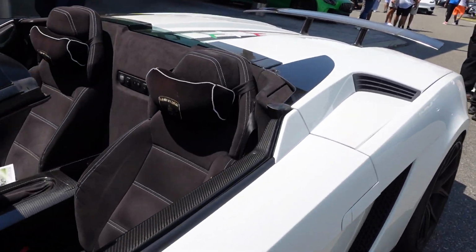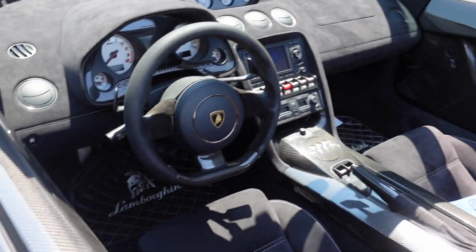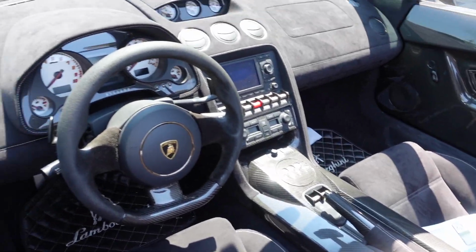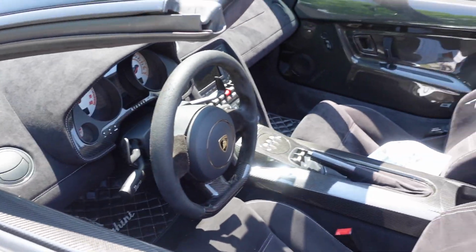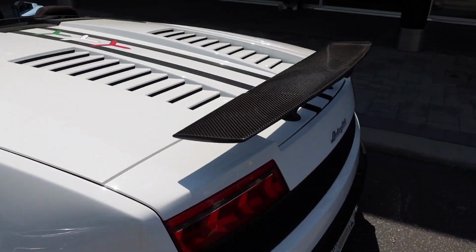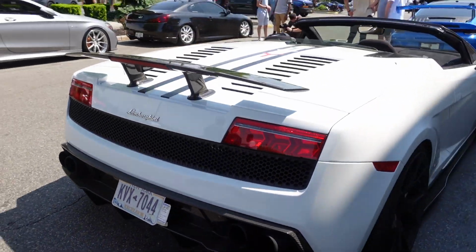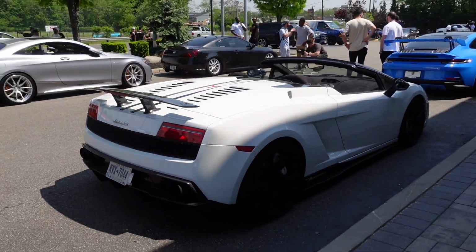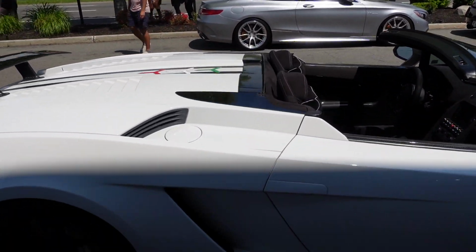But as I was saying about this interior, it's got these Lamborghini pillows on the headrests. Tons of gloss carbon in the interior. Of course the Alcantara steering wheel is faded because this car is several years old. But the floor mats are nice. Quilted stitching, custom floor mats, exposed carbon rear wing. Exposed carbon back here. It comes to a lot of events, so I'm always happy to see it. I'm always happy to see any Lamborghini, but especially one as clean as this.